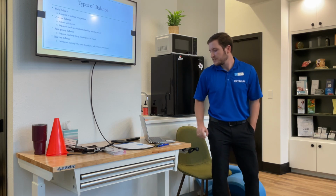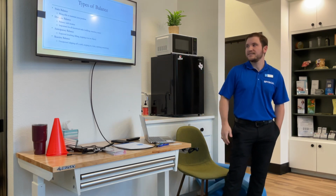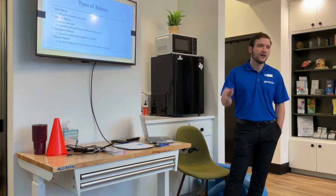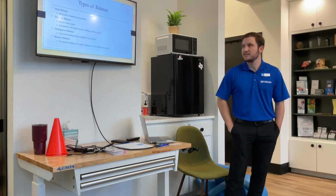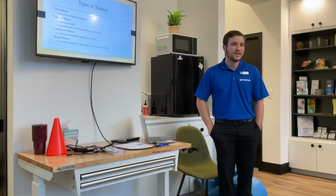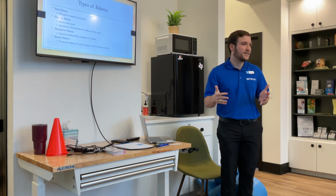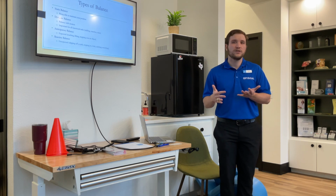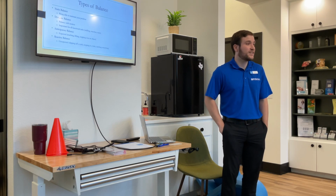So, your types of balance. The main two types of balance are static and dynamic balance. Anticipatory and reactive balance are offsets of your dynamic balance. Our static balance is just like it sounds: being able to stand still and maintain your position. So say you're doing the dishes, standing at the sink, you have to be able to maintain your balance to do those tasks. Or say you're out with your family, you don't have somewhere to sit, and you're standing up for a long period.